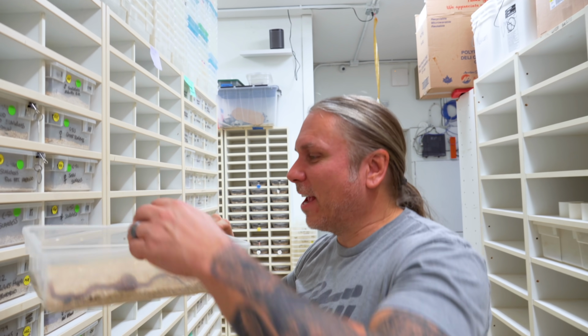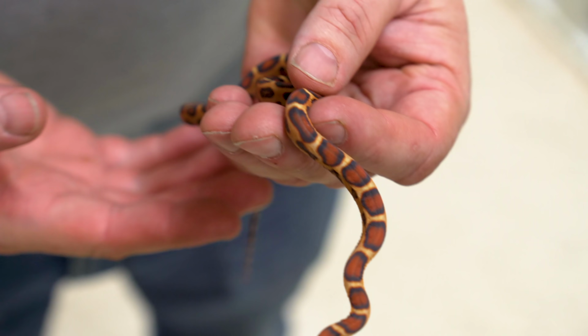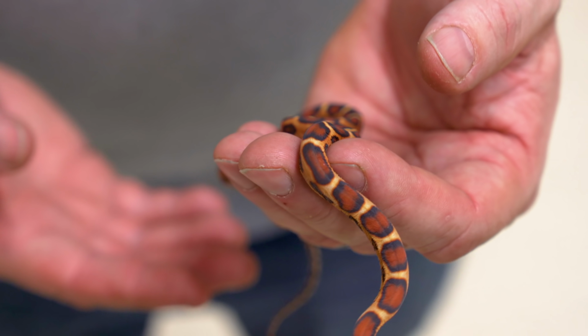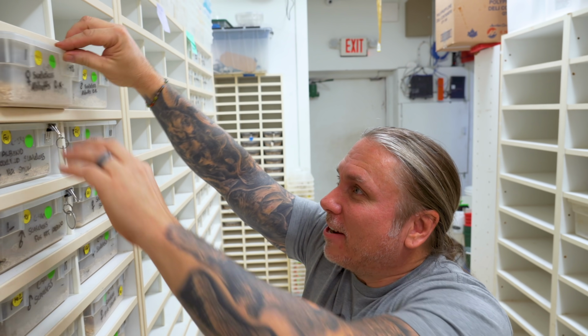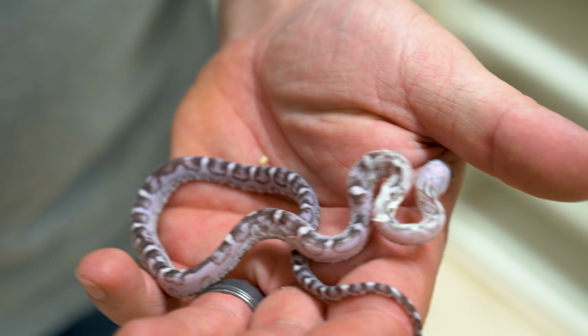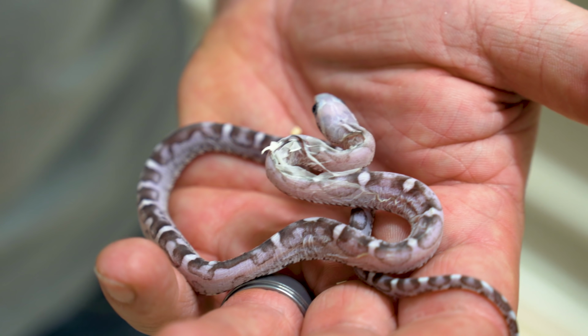I love it. All our scaleless corns are now consolidated in one area, and oh my gosh, some of these things are crazy. This is actually a scaleless Abbott's Okatee, and wow, that thing is unbelievable. Again, this whole rack is scaleless stuff. Look at this anery right here. This is, of course, a black scaleless corn or an anery scaleless corn, just starting to shed a little bit.